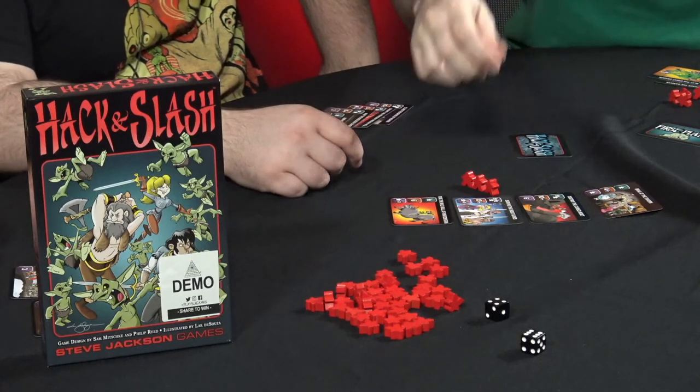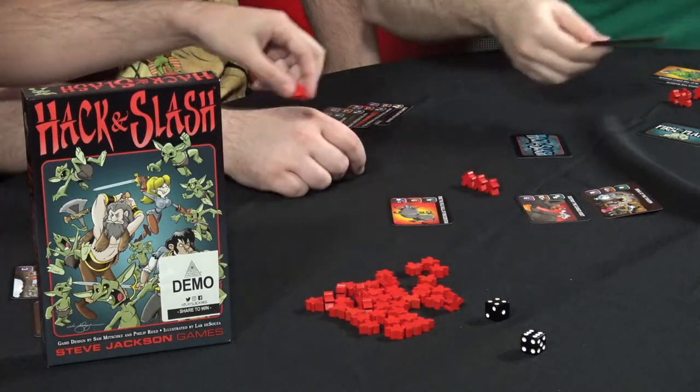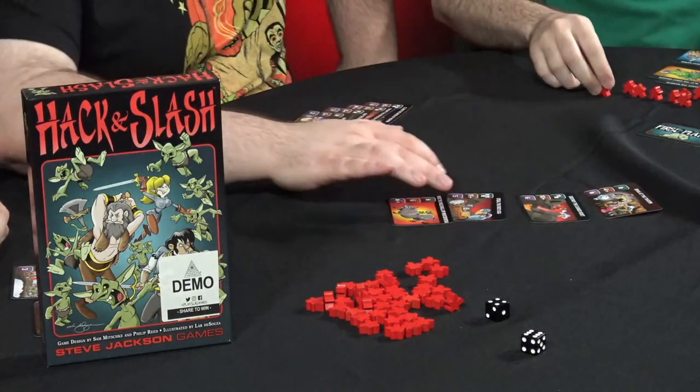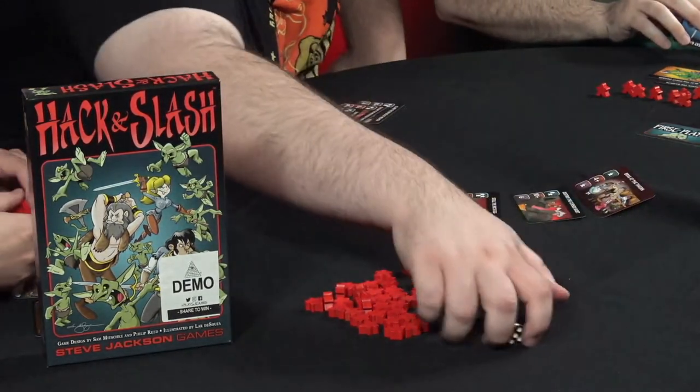Oh, we got it. 14. And he gets the rich get richer. A meeple and... Well, the bidet is going to be the end of us. Steal the rock's eggs with 3 dice. I got bad news. I don't have 3 dice. I'm going to try again.